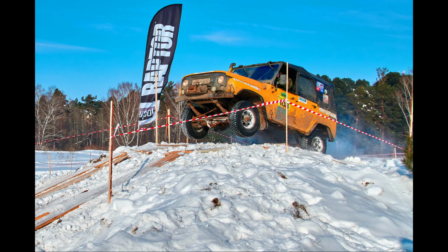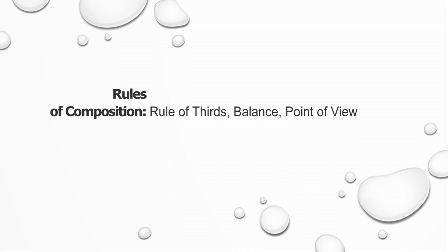Let's take a look at our rules of composition. Rule of thirds, try to work it in where you can with these frames. Don't forget balance. The Jeep in and of itself isn't necessarily as exciting as a Jeep in action doing something really cool. And then last but not least, point of view. Think about that last shot we just looked at. That point of view is up underneath the Jeep, watching the Jeep come up through the air. That really accentuated the position of the Jeep in the frame and did a really nice job of it.